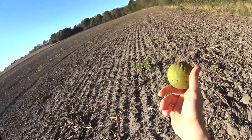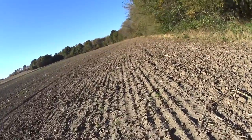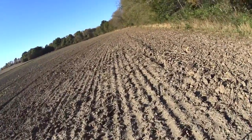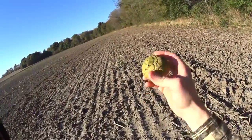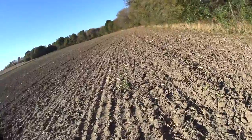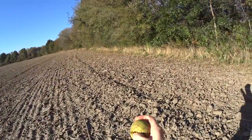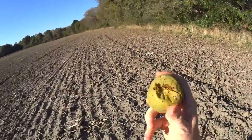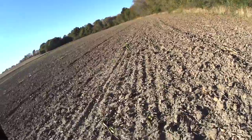These are black walnut. Most walnuts that people end up eating, buying at stores and such, are English walnuts, known for having a softer shell. This green stuff you see right there, that's the husk. Inside is a hard shell, and inside that is the actual nut meat, the part you consume.